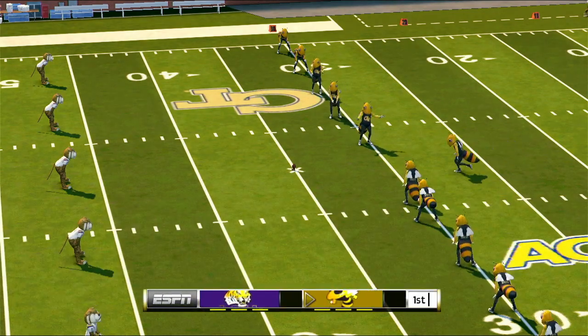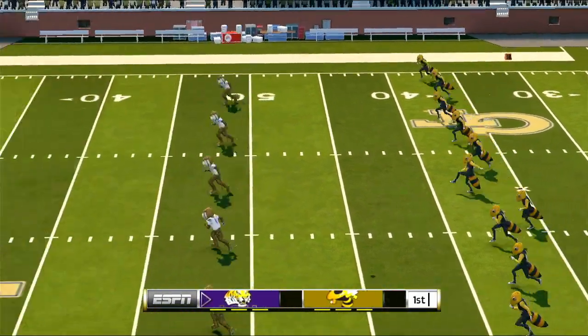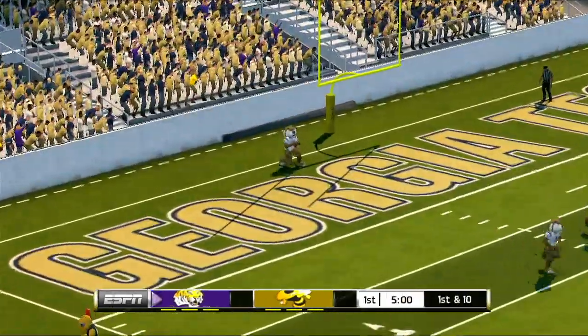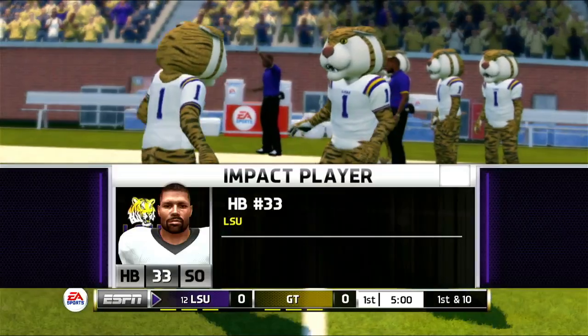Georgia Tech has been waiting all week for this one. Get ready, folks. The opening kickoff is finally here. And it goes into the end zone, down for a touchback.